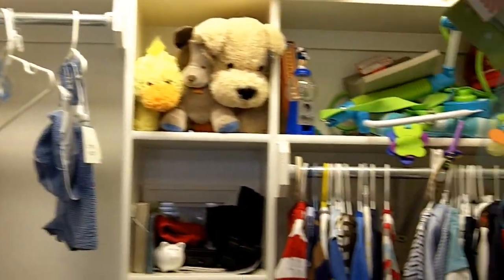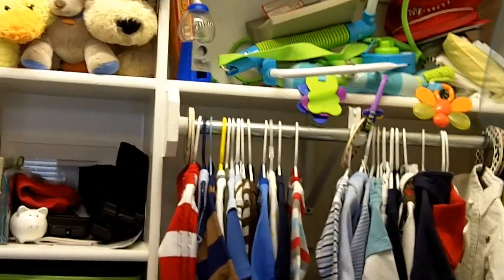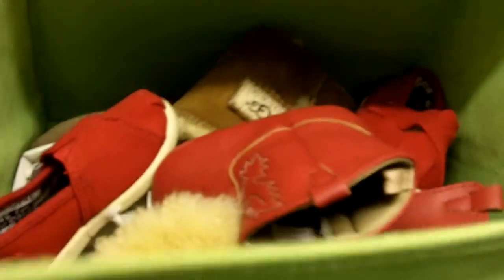We'll peek in his closet. It's not super organized. Some toys and books, clothes, his hamper with some of his sister's clothes in it. And these bins right here are just from Target, and they fit perfectly in these built-ins in his closet. And we've got shoes in them, and socks, and hats, and things like that.